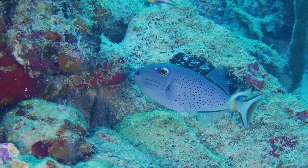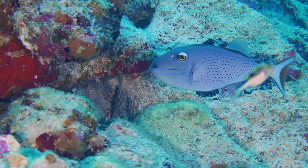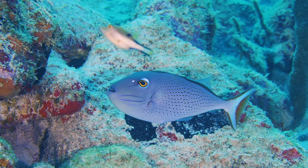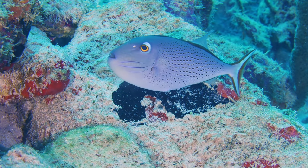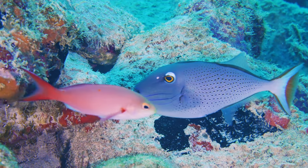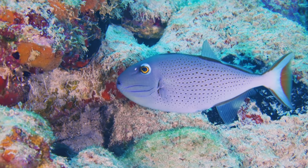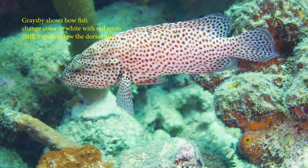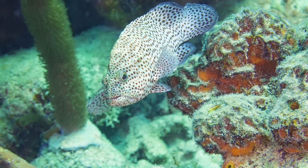At 40 meters down, we capture one of the most beautiful, rarely seen fish in the Caribbean, the Sargassum triggerfish. One look and you know they are shy. This graysby changed its colors to white with red spots. What are you looking at?